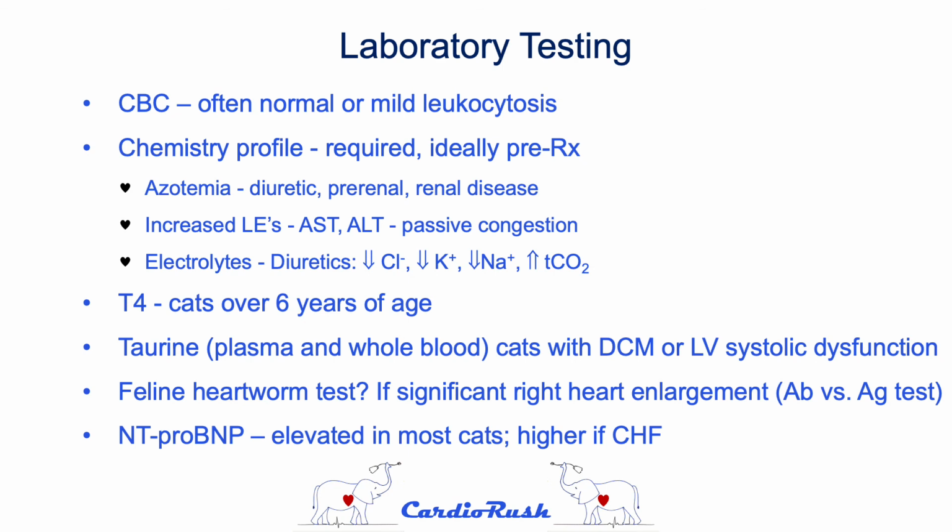So again, overall laboratory testing in cats with various forms of heart disease. The complete blood count is often normal. A chemistry profile may identify azotemia, increased liver enzymes, or electrolyte abnormalities. Thyroid testing is appropriate for cats over 6 years of age. In cats with dilated cardiomyopathy or LV systolic dysfunction, measurement of taurine in plasma and whole blood may be recommended. If there's significant right heart enlargement, it may be appropriate to test for heartworm disease with an antigen and antibody test. And NT-proBNP is elevated in most cats with significant cardiac disease and gets progressively elevated as heart failure develops.